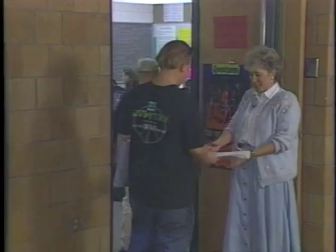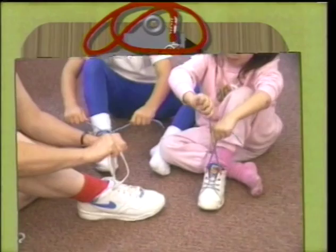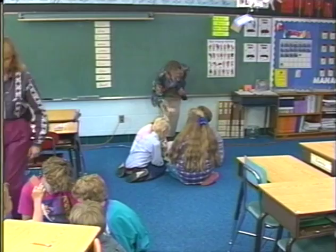In contrast, if you use small group instruction, you'll need a table or floor space to accommodate you and your students. I can do that. What's next? Arrange seating so that you can easily move about and interact with students.